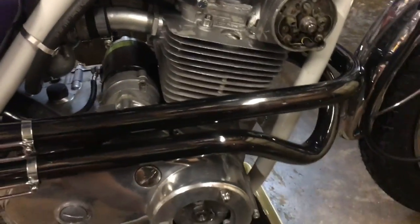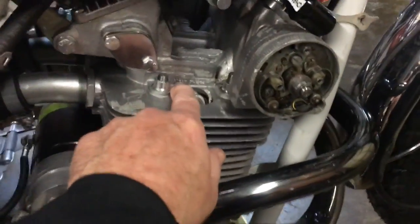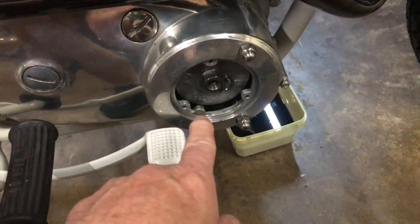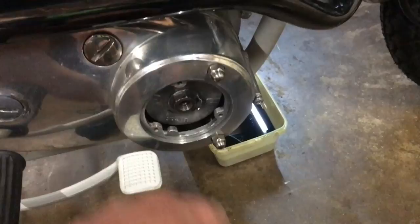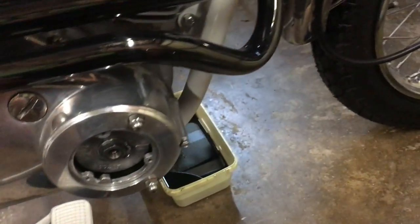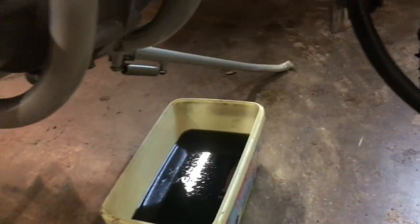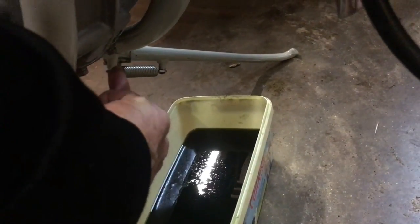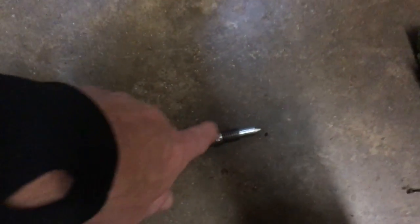So we're going to time up. So plugs out, obviously points cover already off. Rotor cover off, so we can use that nut to rotate the motor carefully. And also down at the bottom, right down here, I've removed that plug there so we can use the timing plunger on the crank.